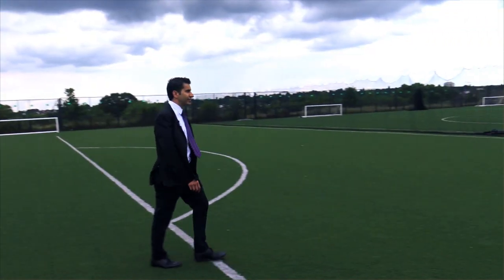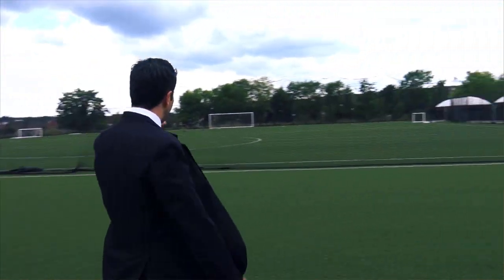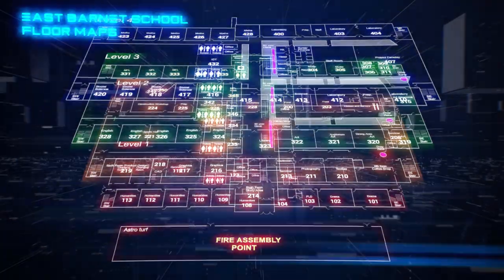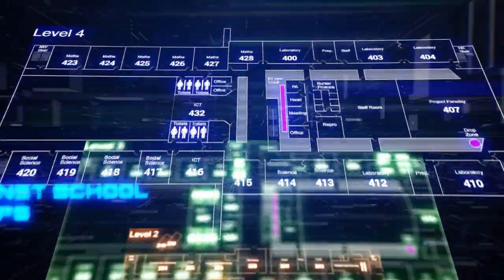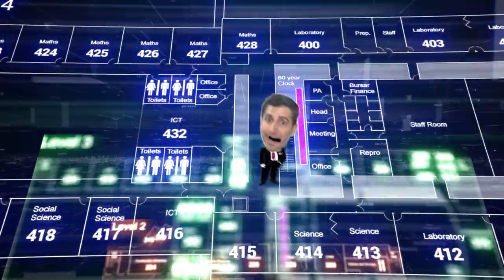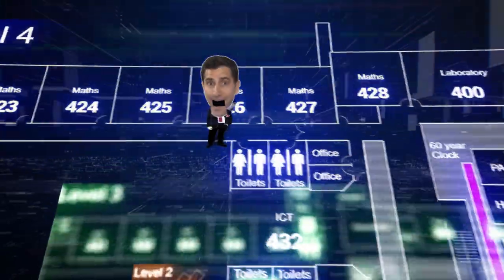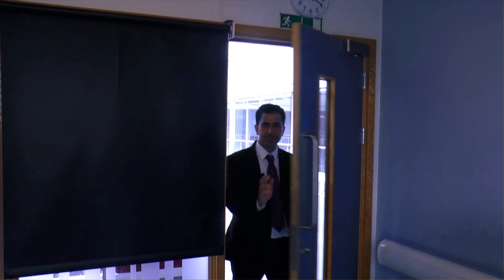Crossbar challenge. Let's go. Now we're up on the fourth floor. We have IT rooms, the maths corridor, and science lab.